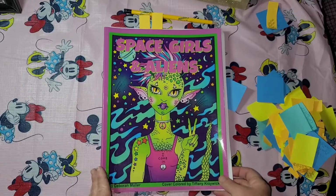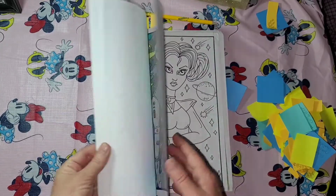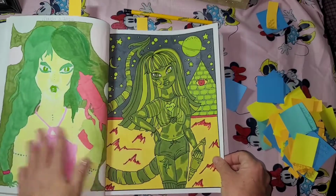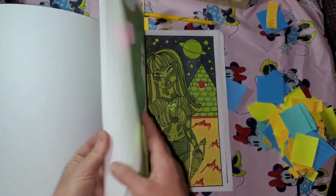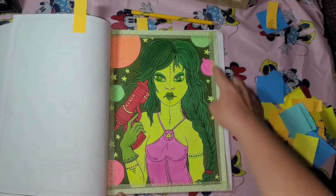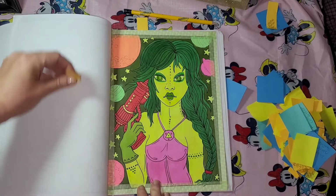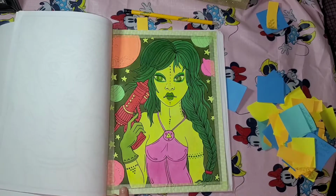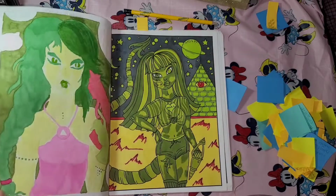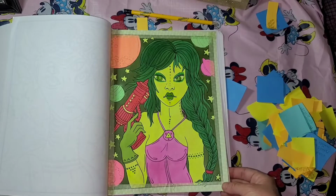Space Girls and Aliens, Deborah Muller. Right here, did this one with various markers, and I used washi tape around it. This was a buddy color with Hailey and also Molly. I did this one March the 3rd.